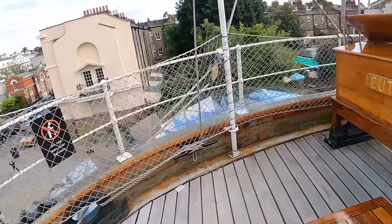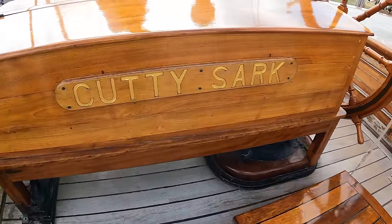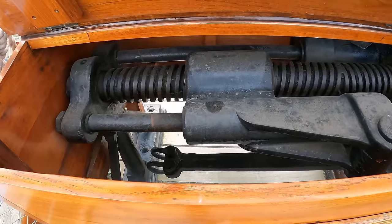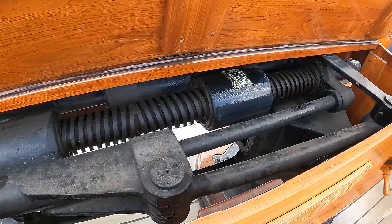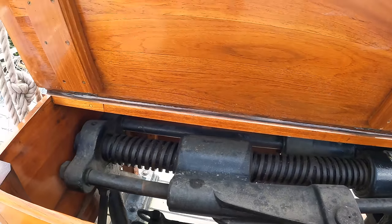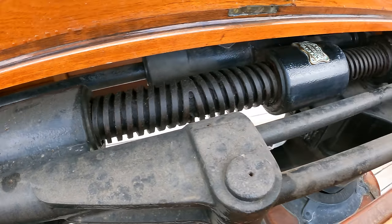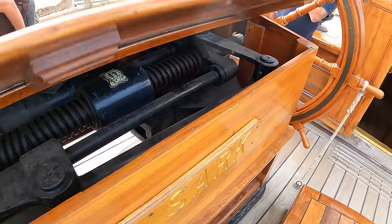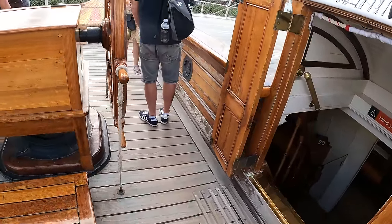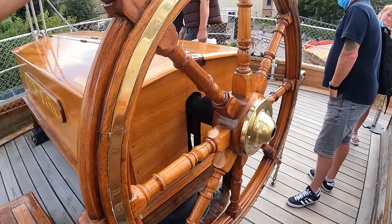Oh, Cutty Sark. Oh, that is Cutty Sark's. I do not know what it looks like. Oh, this is too heavy. It's pure wood. And guys, I do not know what this is. This is the navigator. Okay, guys, are you ready to set sail?